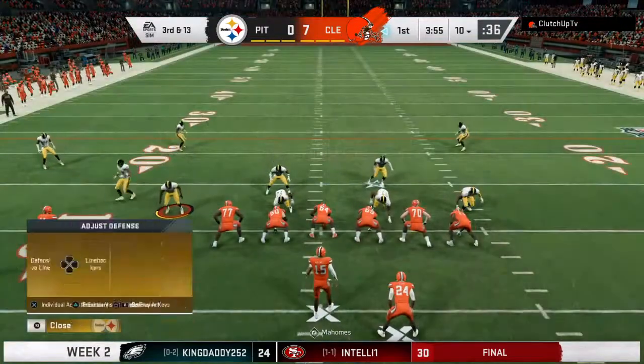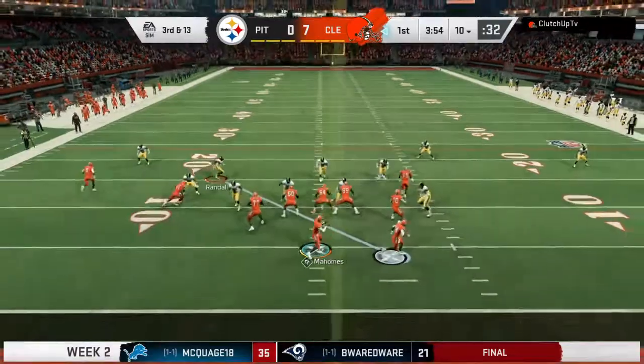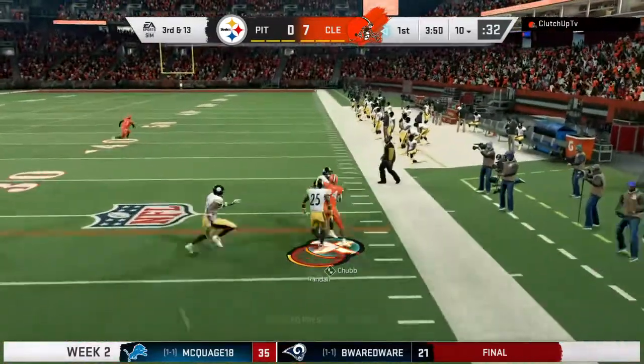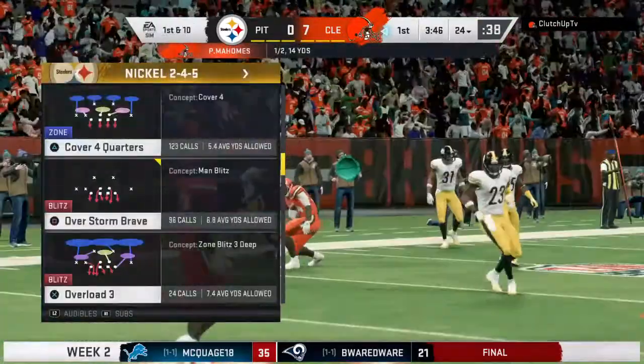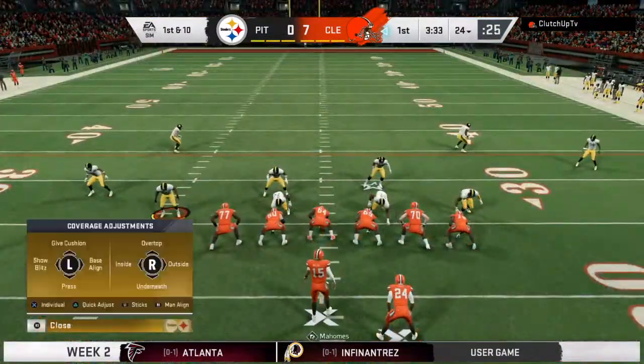An incomplete pass on that last play, and that means they'll need to come up with something here on 3rd down. Shotgun snap to Mahomes. And he gets it to his running back, Nick Chubb. And able to get this one out just shy of the 25 at the 24. 14 yards, and it's a Cleveland 1st down.